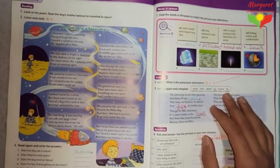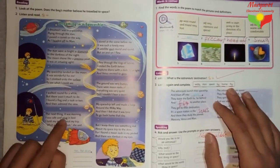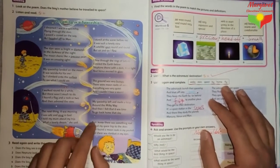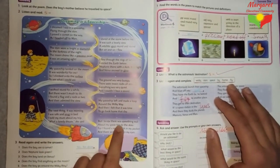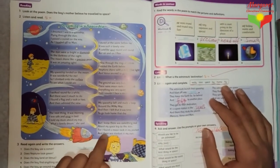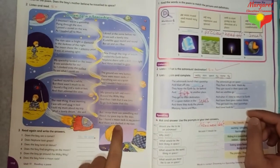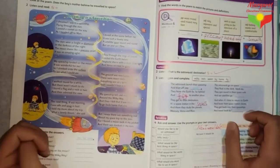back home that day. The next thing, it was morning. I was safe and snug in bed. I told my mom about my trip. What a lovely dream, she said. But I knew there was something real about my space trip to the skies. For I found a moon rock in my pocket, and there was stardust in my eyes. Okay? There was stardust in my eyes.